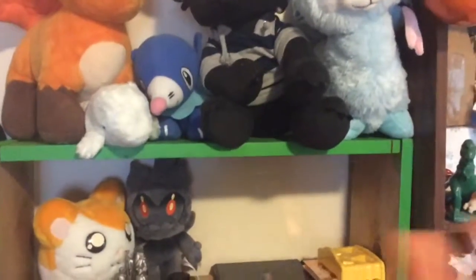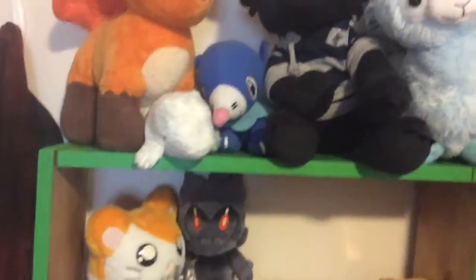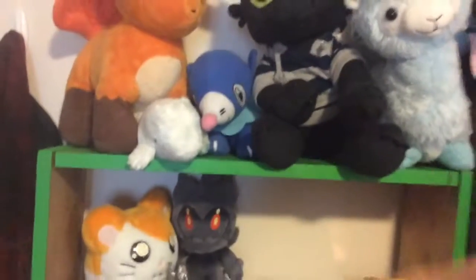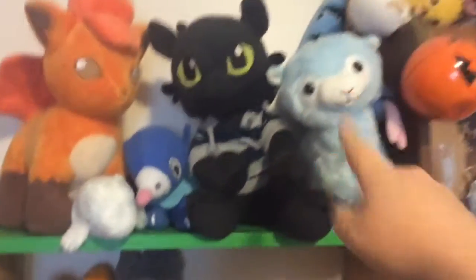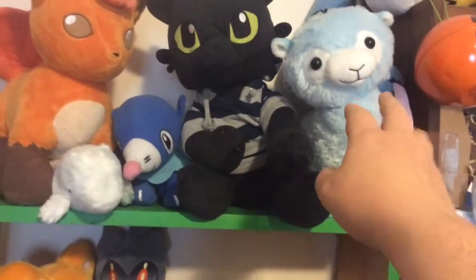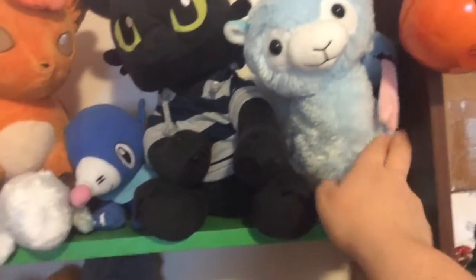Hey guys, this will be my fourth bookshelf tour, so I'm just gonna start from the top. And this is the green one. This is my newest one, but I'll just start on top. We have this cute little guy that I got like last Easter. He's like a little alpaca. He's so cute. My snake kind of hangs over from the other bookshelf right here behind him.